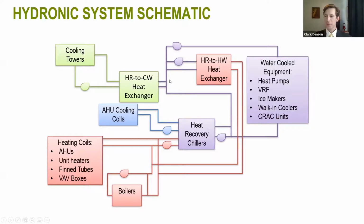The heat rejection loop, as I mentioned, served as a heat source and a heat sink for the water source heat pumps, the water-cooled VRF systems, ice makers and walk-in coolers, as well as CRAC units. And then also to provide heating for the building, there was a heat rejection to hot water heat exchanger that was used to provide hot water to air handlers and unit heaters, fin tube radiant heaters, and VAV boxes. Boilers were used to supplement the heat rejection loop, and the cooling towers were also used through a heat exchanger to handle any excess heat rejection that other building systems couldn't use effectively.